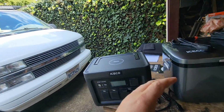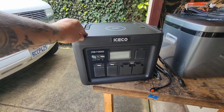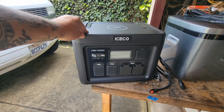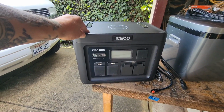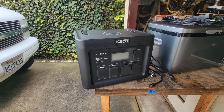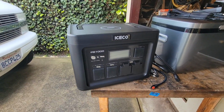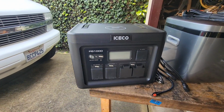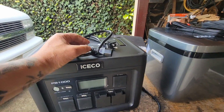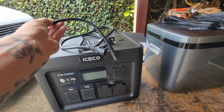Because this unit here is a 1057 watt hour, and it puts out 1200 watts. So this apparently has more capacity than another unit that I was looking at buying. So I'm very happy to have this. We'll see how it works out. But it only comes with the AC plug adapter, and then it comes with this little pigtail, which plugs in here. And I wasn't certain.